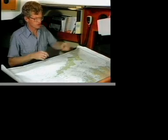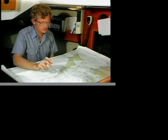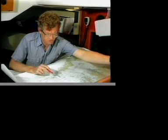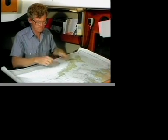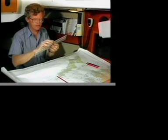Normally, when using a chart, you'll be working with a pencil. Today, just simply for clarity, we'll be working with marking pens. The advantage of a pencil, of course, is that you can erase it and you can come back and use the chart again. The two basic tools for using a chart are, first of all, a plotter.